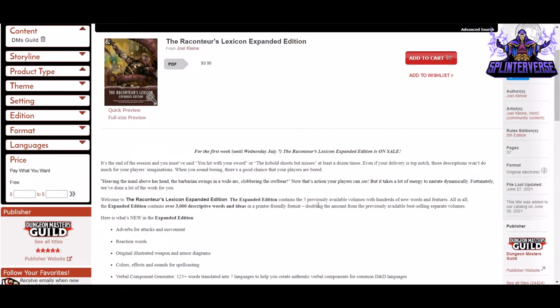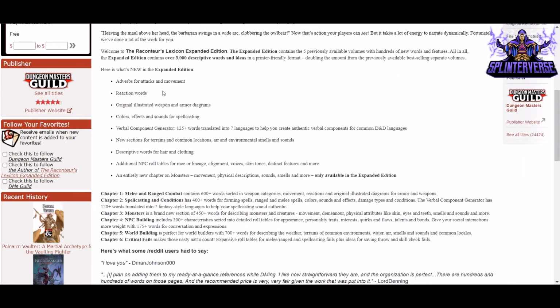So it's expanded with 5 previously available volumes and hundreds of new words and features. All in all, the expanded edition contains over 3,000 descriptive words and ideas in a printer-friendly format, doubling the amount from previously available best-selling volumes. Adverbs for attacks and movement, reaction words, original illustrated weapon and armor diagrams, colors, effects, verbal component generator, 125 plus words translated into 7 languages. Nice. New sections for terrains and common locations, descriptive words for hair and clothing, additional NPC role tables for race, lineage, alignment, voices, skin tones, so they're even covering lineage here. Entirely new chapter on monsters, movement, physical descriptions, sound, smells, and more. I want this book.